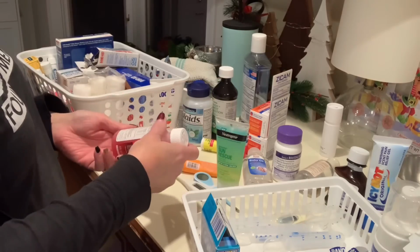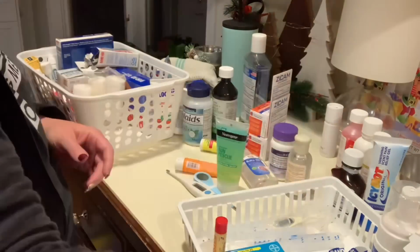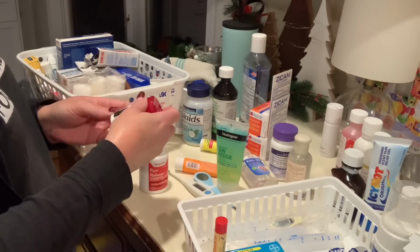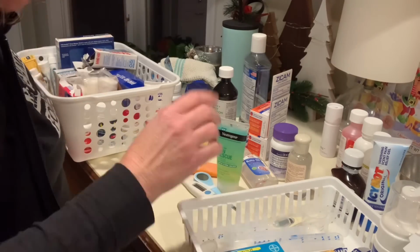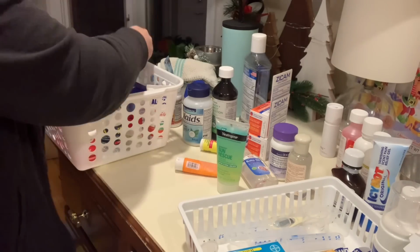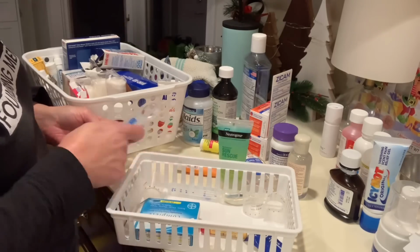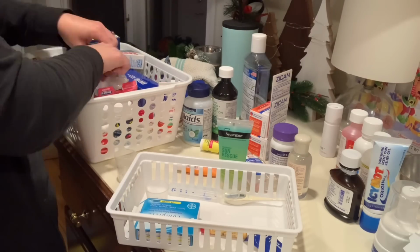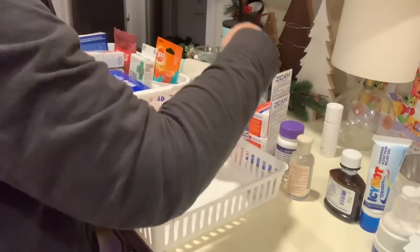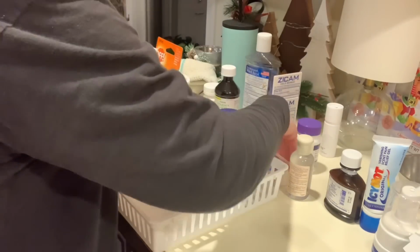But I found 2 bottles of ibuprofen that my husband had been prescribed at some point. I think they expired already. I just combined them into one thing, and we'll just keep them there. I actually found a prescription for me for amoxicillin, and it expired like a year ago.